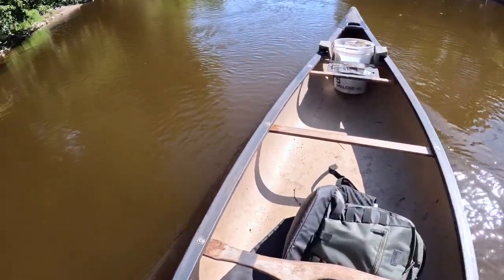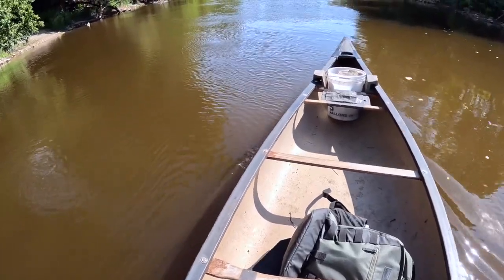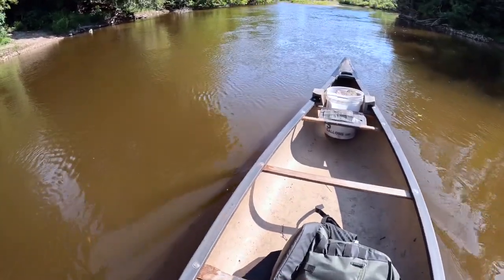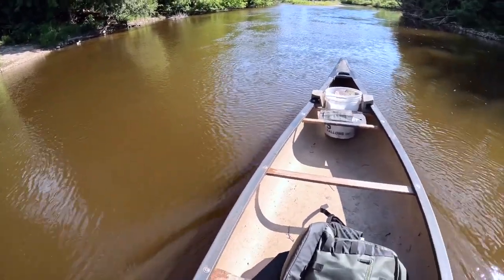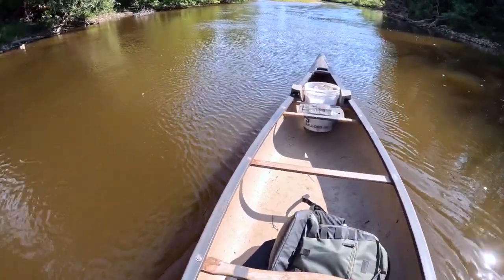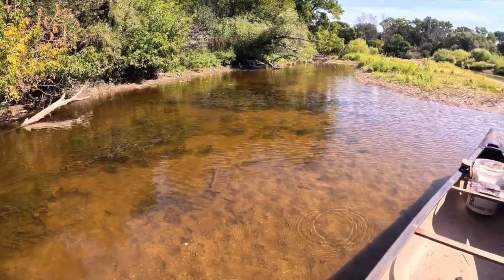Now you see in my bucket up there, I got some rocks. That's to keep the front down so that the wind doesn't grab the bow and swing it so severe. Learned that trick a long time ago, otherwise I fill it with water. So yeah, it's a good current right here. The river's kind of low.